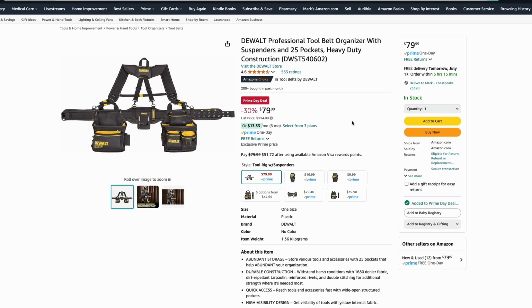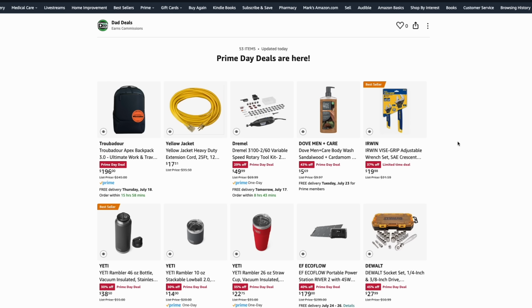And then one last deal here, also from DeWalt, is their professional tool belt organizer. Has that nice suspender layout. 25 pockets for just $80. That is 30% off. So those are all the deals this morning.